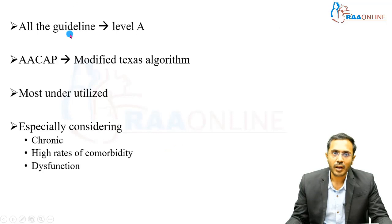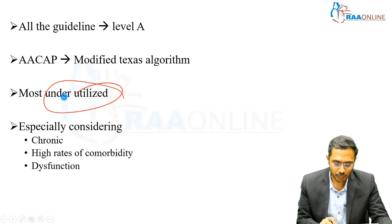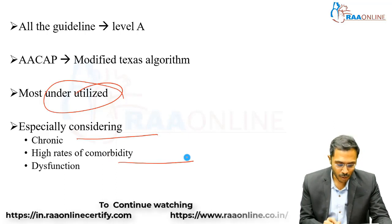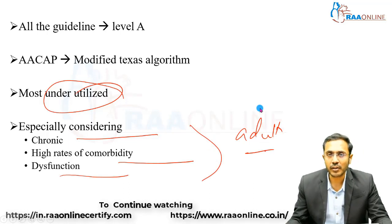Level A evidence, as per the American Academy of Child Psychiatry, modified Texas algorithm is given for the treatment of ADHD, and it is most underutilized, mainly because parents refuse management of ADHD with medicines. Considering the chronicity of ADHD, high rates of comorbidity and lots of dysfunction, especially in adult age, pharmacotherapy for ADHD is considered, especially when it is impairing.